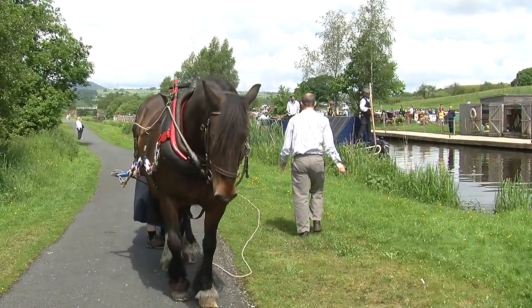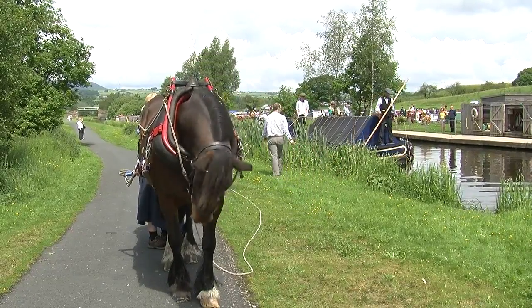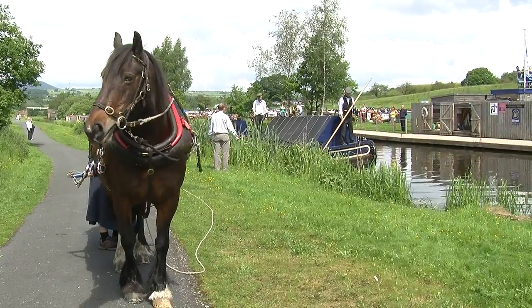A short distance down the canal, Bilbo Baggins is finally hooked up to the 90-foot towing rope which will allow him to pull the boat along the canal.